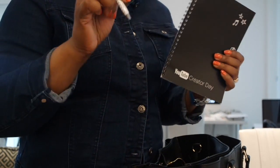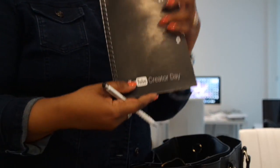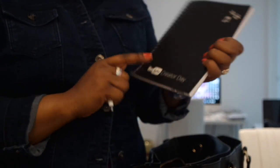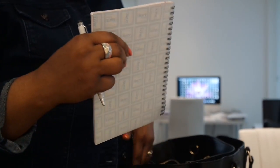I also like to have a pen and a notepad. And this is the notepad that I got from the YouTube Creator Day when I had gone to this event in London. And this just goes into the other side of my bag, in the corner.